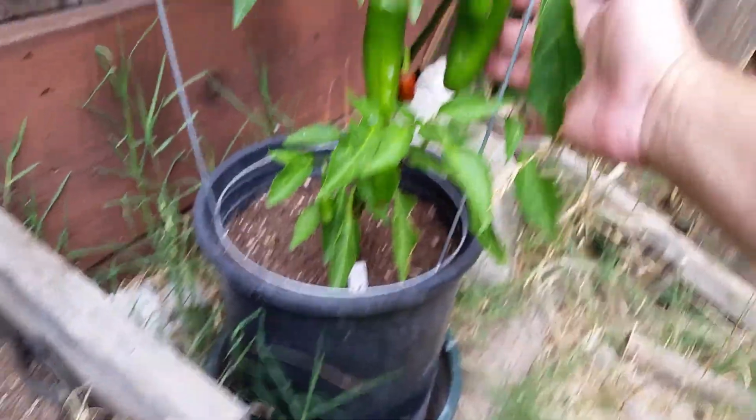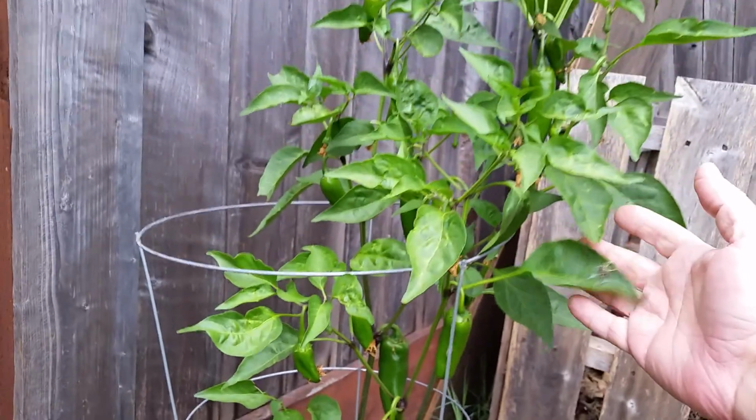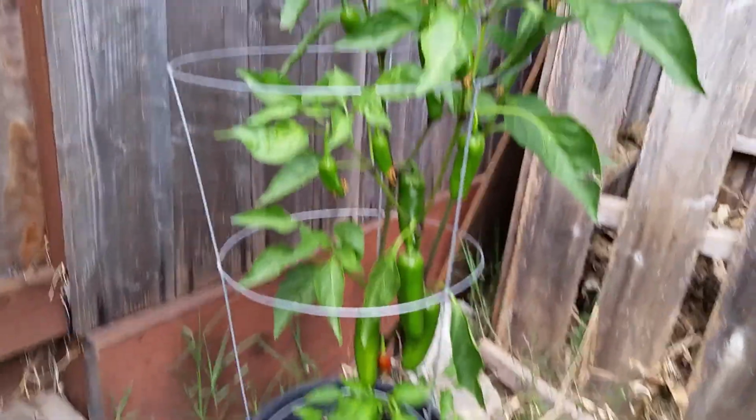And this is one of my jumbo jalapenos. It's doing really good. Again, in the pot. Getting some nice big fat fruit on it. Lots of them. And this plant's probably my best jalapeno. It's about 3 feet tall. It was a nice plant. Up here on the hill, kind of getting some heat reflected from that fence too.